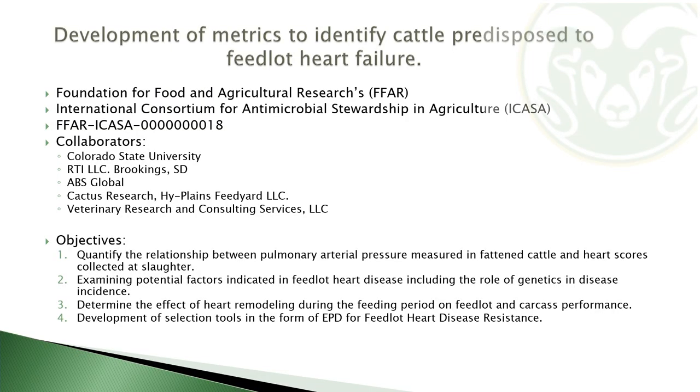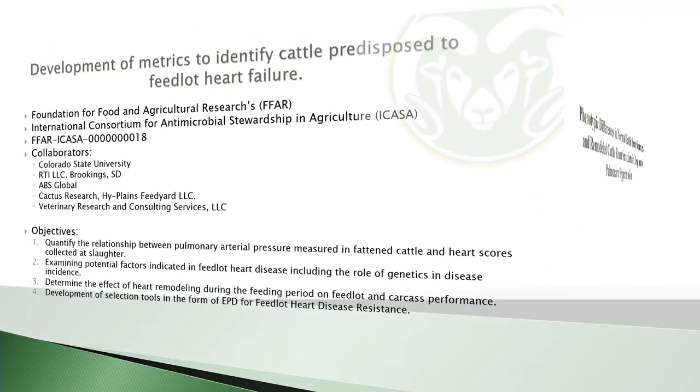Okay, I've got 10 minutes, so I'm going to start picking it up here pretty quick. We got this grant. I just want to acknowledge FFAR, the Foundation for Food and Agricultural Research, and the International Consortium for Antimicrobial Stewardship in Agriculture. They funded this project. It's a 3-year project and we're currently in the third year. Our goal is to identify the relationship between PAP and heart score and develop a heart score EPD. One of the things we're doing is looking at how PAP changes across the feeding period and how that relates to heart score.